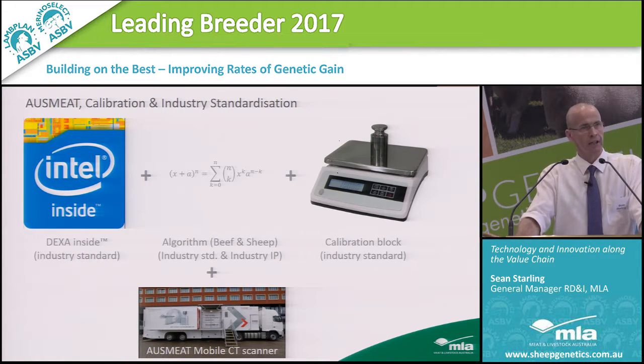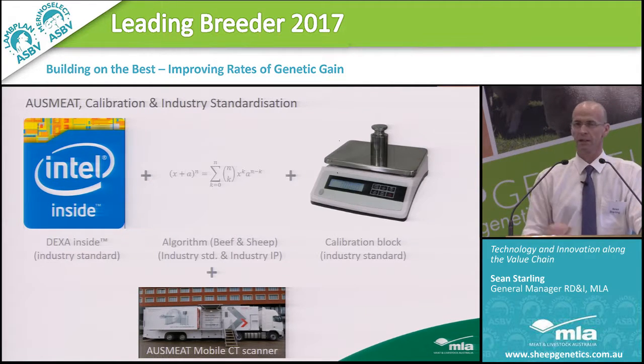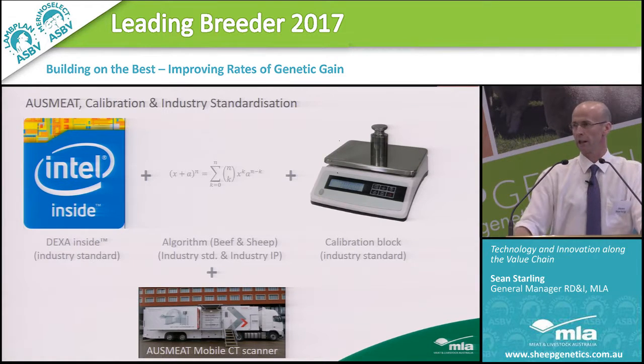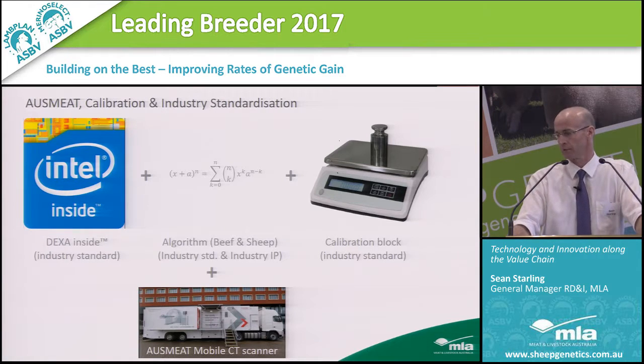And then calibration blocks. Just like you put a known weight on a set of scales, every one of these X-ray rooms will have a calibration block in it. Unlike a set of scales where at the start of the morning you tare it and then you don't for 3 or 4 hours, every time we take an X-ray image, it'll take an image of that calibration block, and so every image will be calibrated. So you won't need to worry about where you were on the day of processing with respect to calibration, because we calibrate on every snapshot. And then finally, a mobile CT scanner to run around and just make sure all of these processing plants are calibrated correctly and really calibrate the calibration blocks.